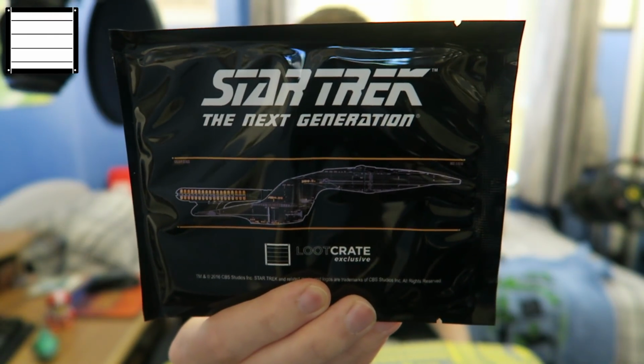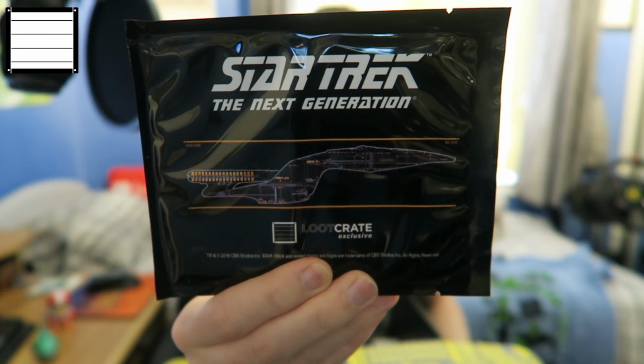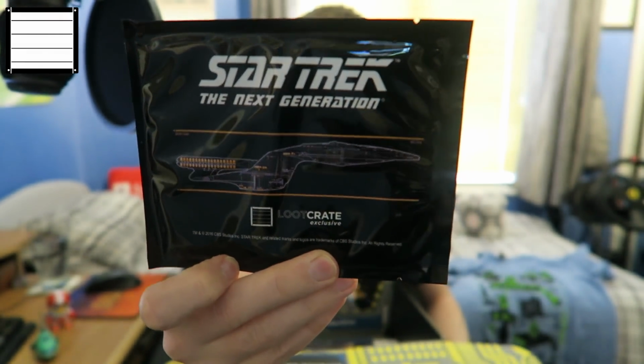So next up we got Star Trek The Next Generation Loot Crate exclusive, and I have no idea what's in this. I do like Star Trek. This has been a really good box for me. Futuristic. I like that science fiction type stuff. Mass Effect games and Star Wars, Star Trek. Anything like that. So this has been a really good box for me. But we'll see what's in here.